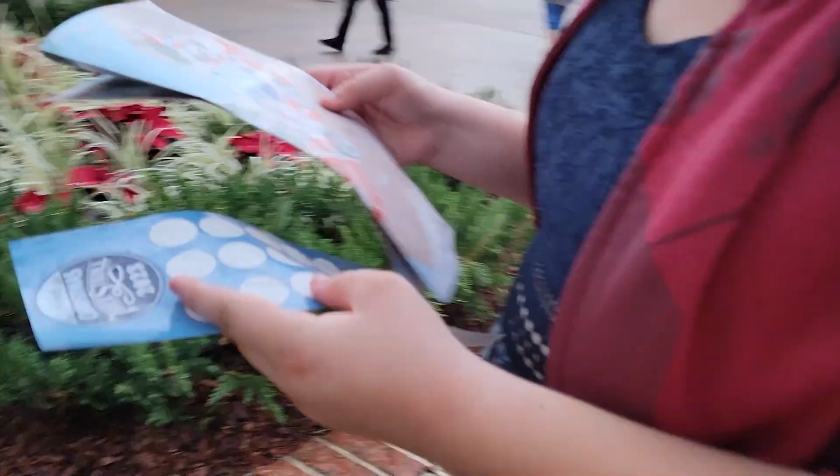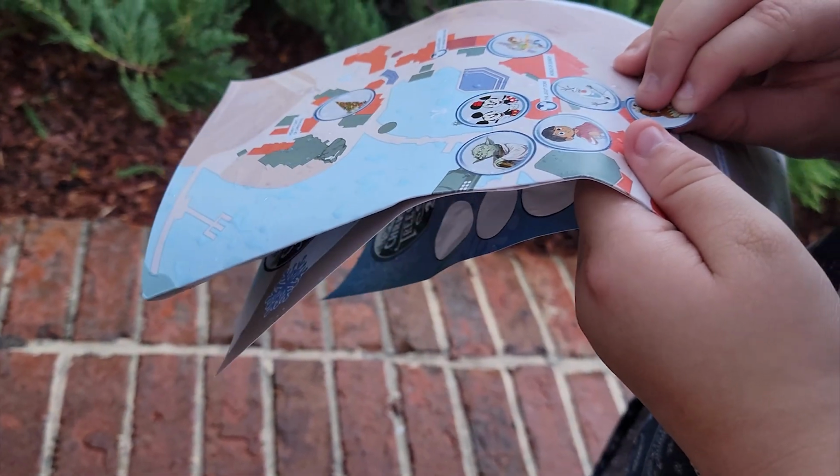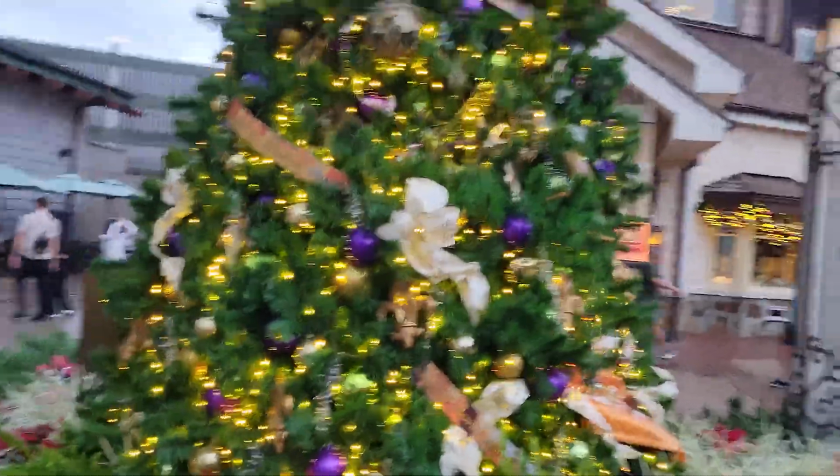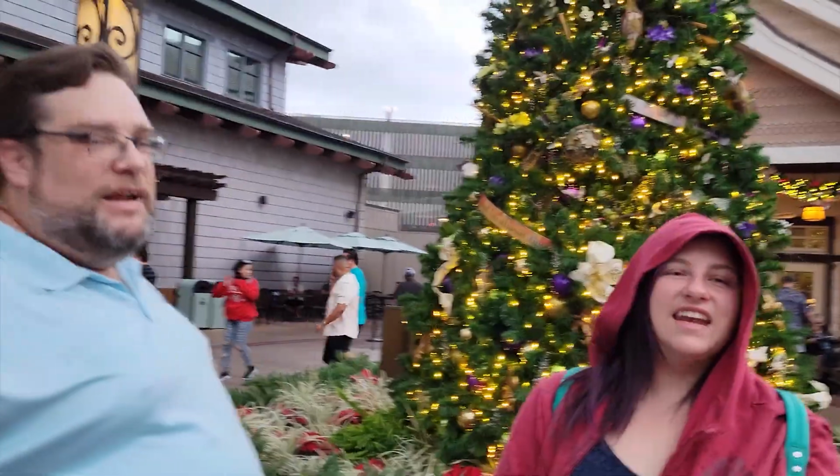All right, you got the sticker? Yep, it's raining pretty bad right now. I know, it's getting everything all wet. We did it! Oh my gosh, we got all the Christmas trees. Tree stroll accomplished. It's like 24 trees or something like that. It's a lot of trees. And it's raining.